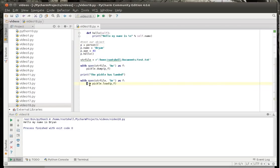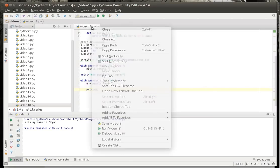Now we're making a new variable, and pickle's going to load that little guy in there. And I actually did that wrong. There we go. Pickle's going to load the file in here. Now, some interesting things are going to happen as soon as we do this. Let's actually say print O, just so we can see what's going on. And let's run this.